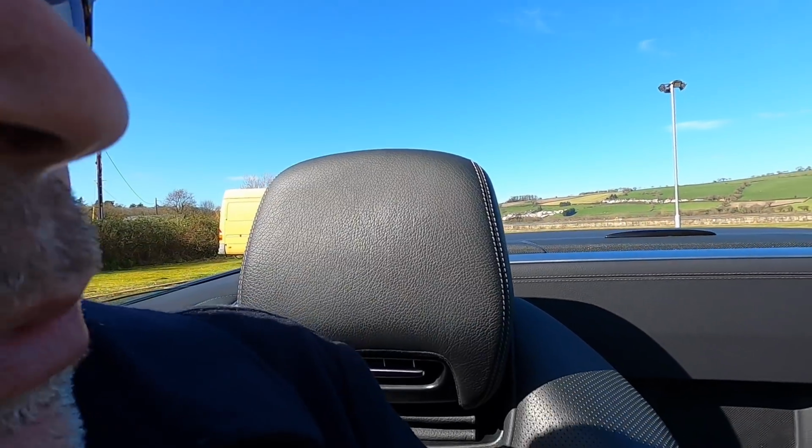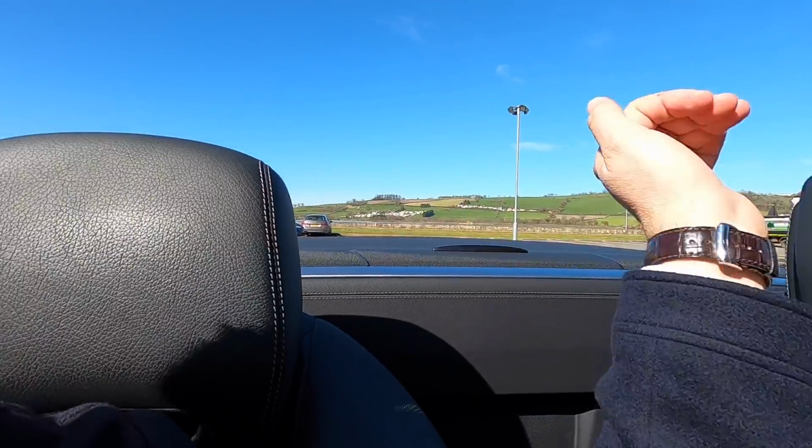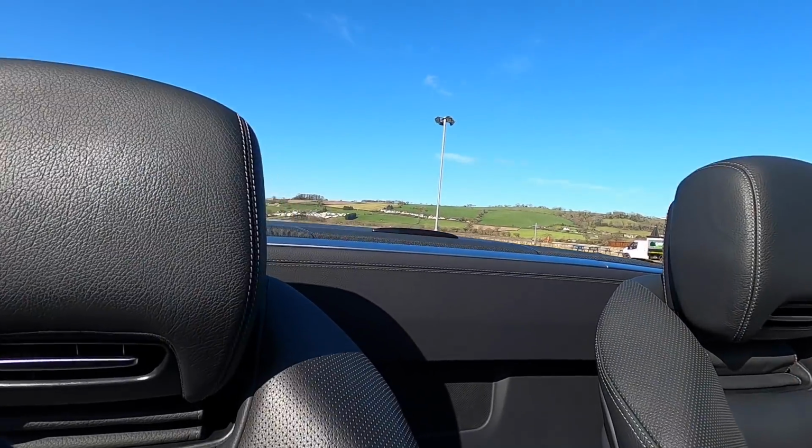It's actually a lot faster than the one on the SLK as well. Now, I mentioned the electric wind deflector. On a convertible, it's really good to have a sort of barrier here, and it stops the wind from vortexing over and getting you in the back of the neck.